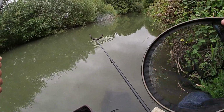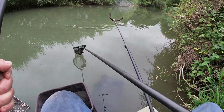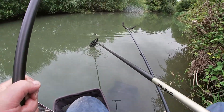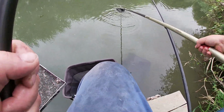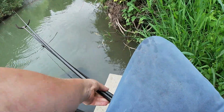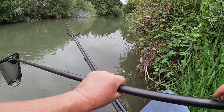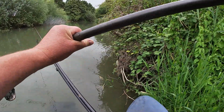That's the best one of the day so far. Rarely even felt the bite on that one, but only got my little landing net head on today. But hey, there we are. Let's see what we got. See, yep, smashing everything up there.